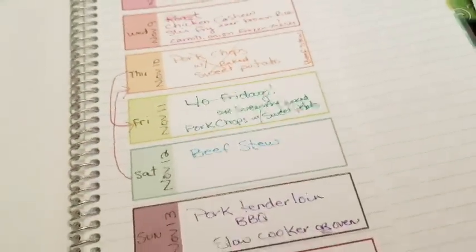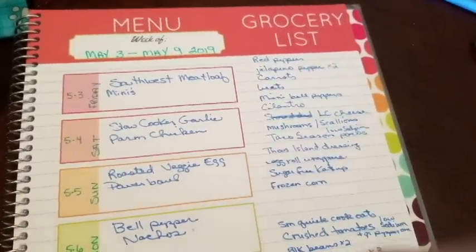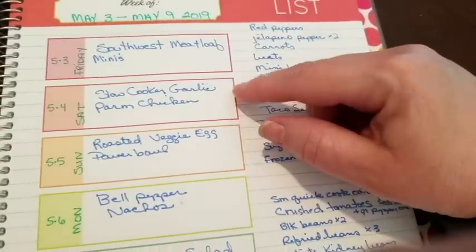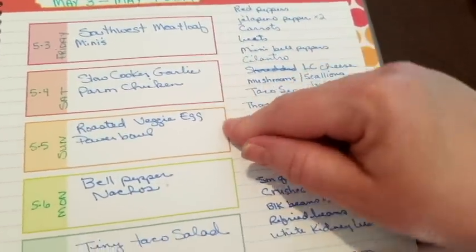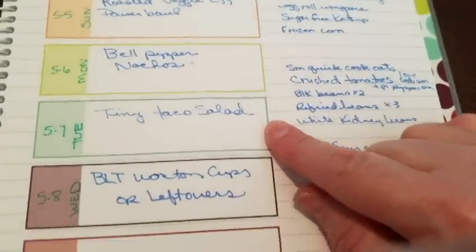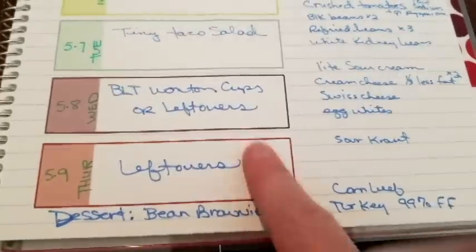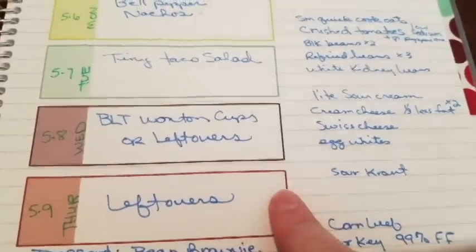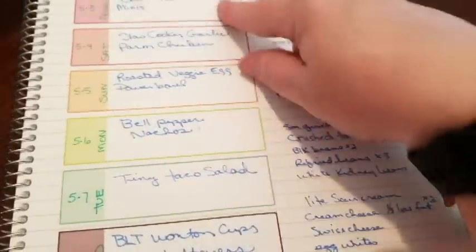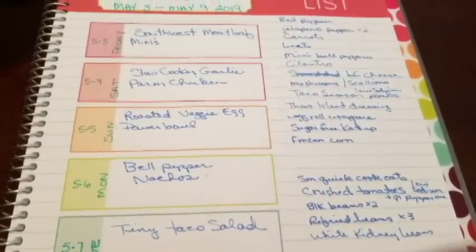All right, guys, this is my menu plan for the week of May 3rd through the 9th. We have Southwest Meatloaf Minis, Slow Cooker Garlic Parmesan Chicken, Roasted Veggie Egg Power Bowl, Bell Pepper Nachos, Tiny Taco Salad, BLT wontons if we need an extra meal or leftovers. Usually I have leftovers on the last 2 days of the week. This isn't written in stone, so I'll mix it up a little bit. Whatever needs to be used up first is what I will make.